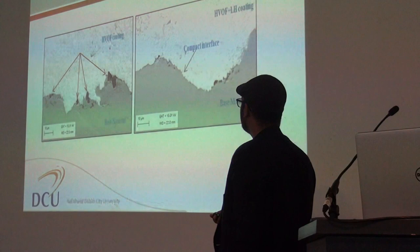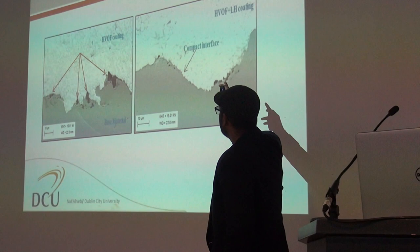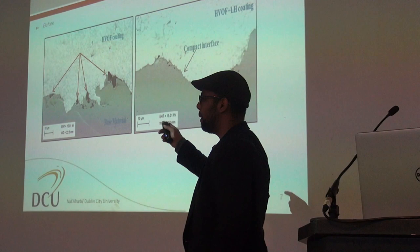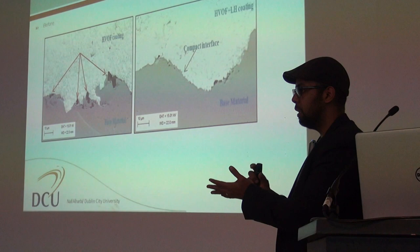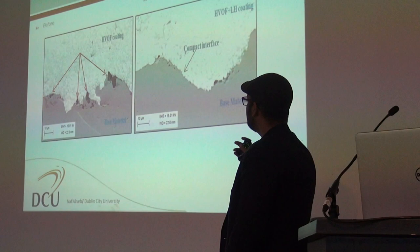And this is another thing. This is the substrate here. As we see, this is the pipeline that has been used, and this is the coating on top. Before the laser treatment, there is mechanical bonding. Mechanical bonding means the contact between the substrate, the pipelines, and the coating, and the bond strength is very low. By the laser treatment, as you can see on the right here, it becomes a compacted interface.